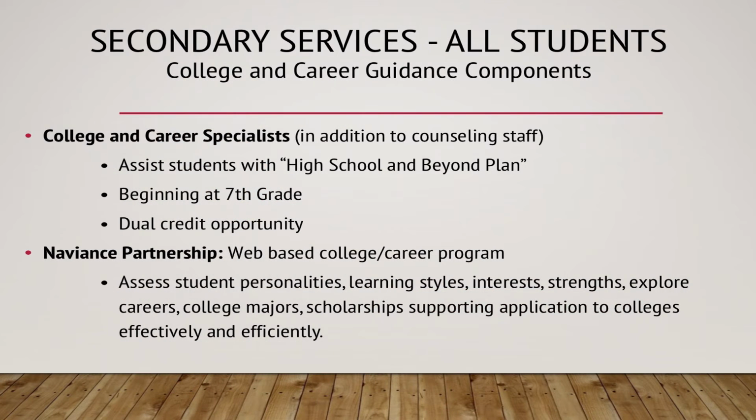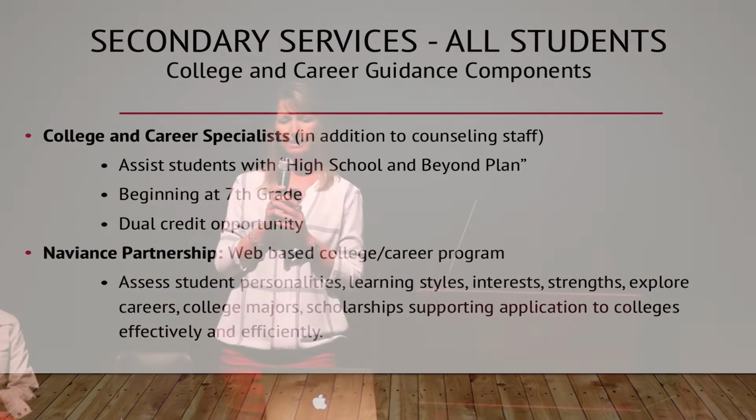Secondary services at the high school level. We have college and career specialists in our high schools in addition to our counselors, and they're supporting students with their high school and beyond plans that start in 7th grade. There's also dual credit opportunity at the high school level, and we have a partnership with Naviance, which is a web-based partnership and support for our students in supporting them in applications to colleges or technical colleges, and identification of a career path for them beyond high school.